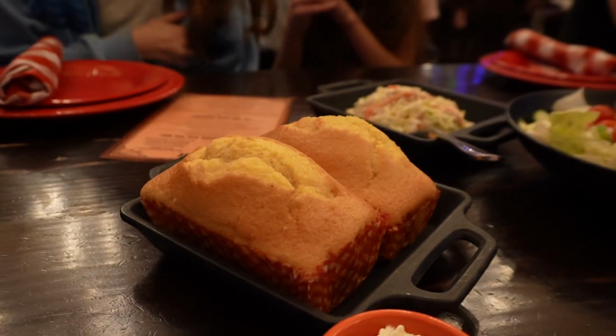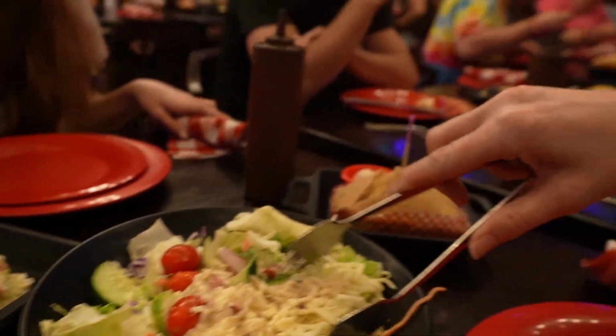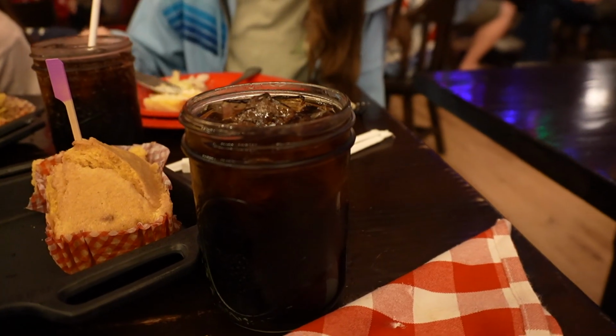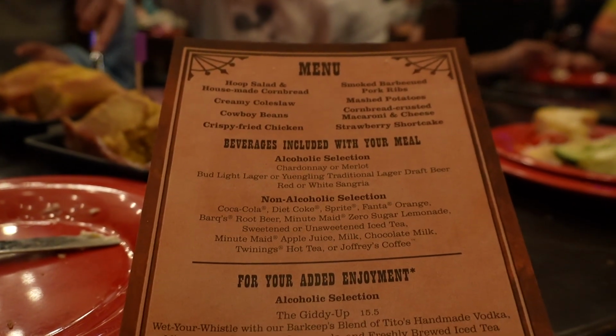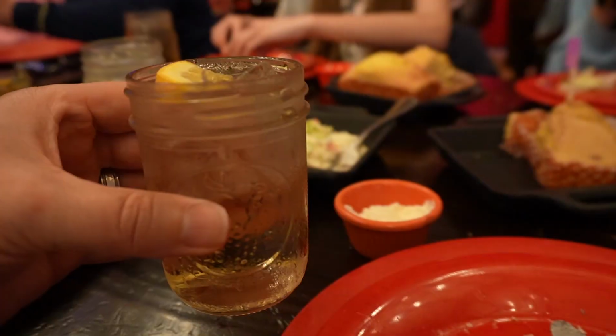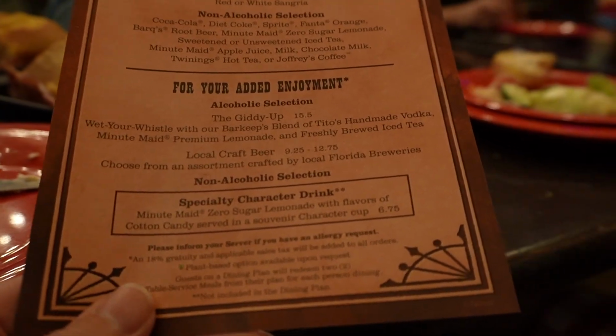So they start off with cornbread, salad, and coleslaw. And they brought gluten-free cornbread. They drink out of mason jars. Alcohol is included. You can get wine or beer or a white sangria, or you can pay for other alcohol.